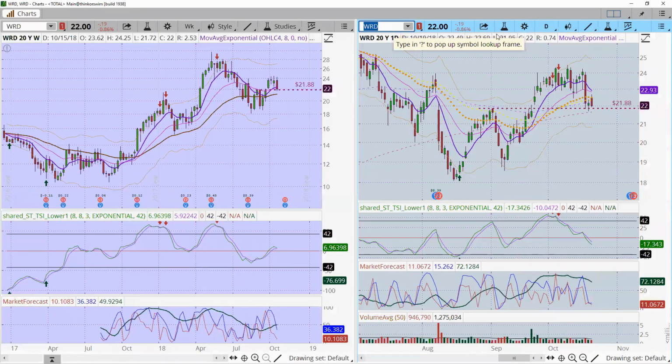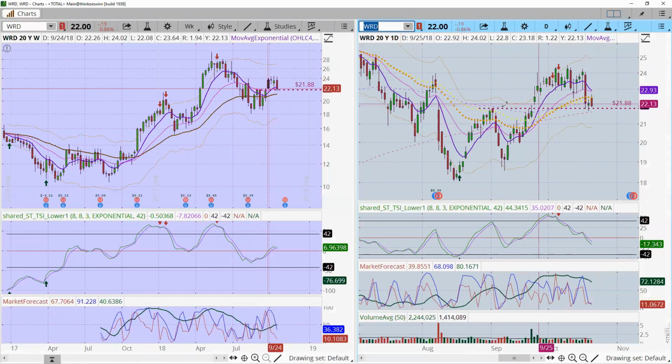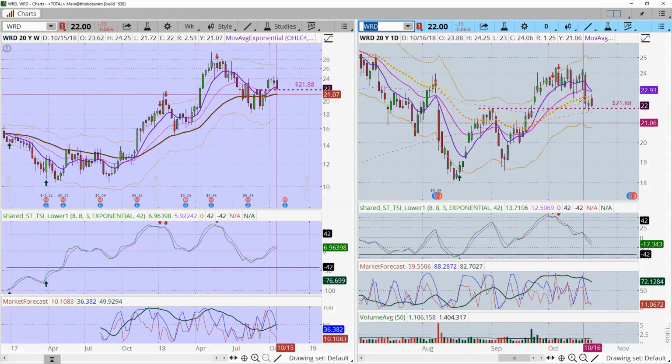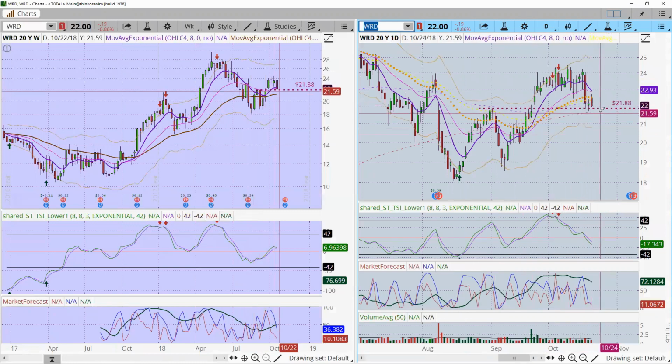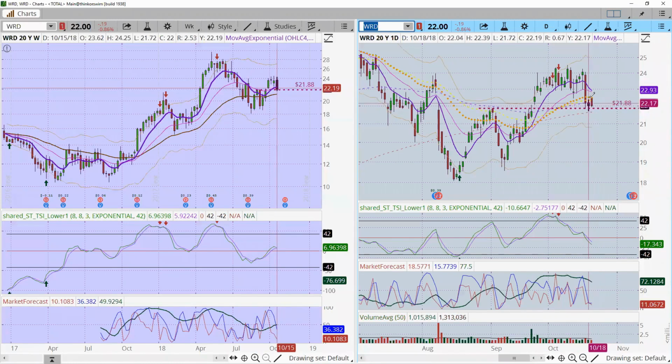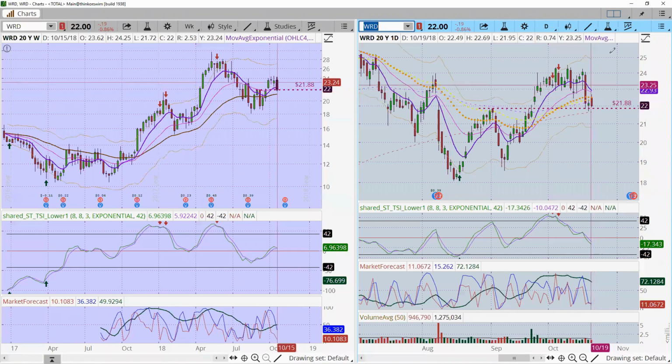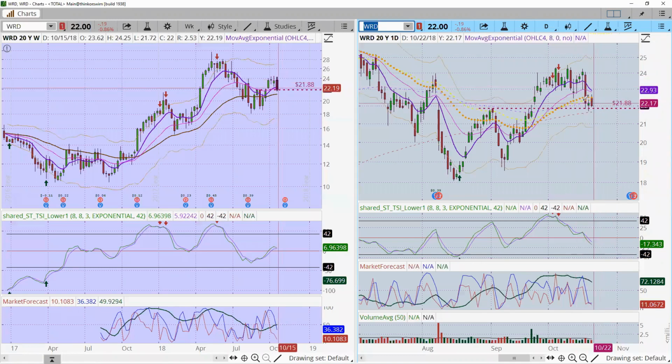WRD. It is at support. We have a candlestick that is just hanging right there, holding the 200-day moving average. We have not quite a really good reversal candle yet, has not reclaimed the 50. So it's below the 50, but at the same time, we're going to see if it's going to hold here.